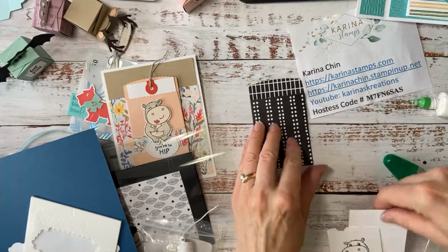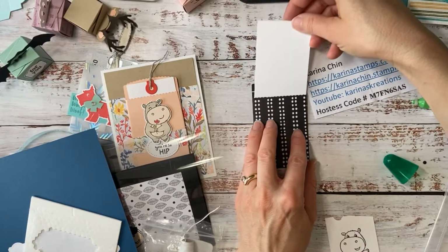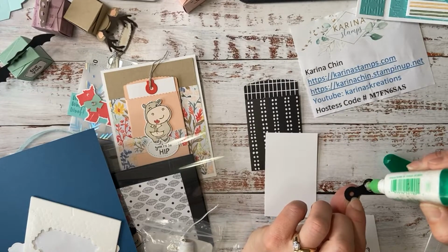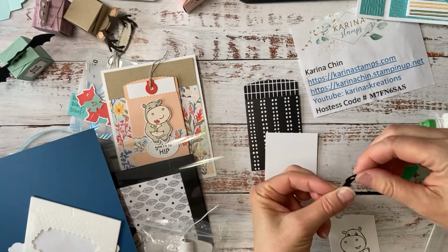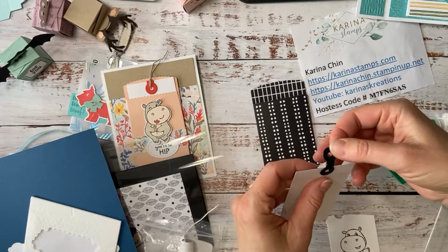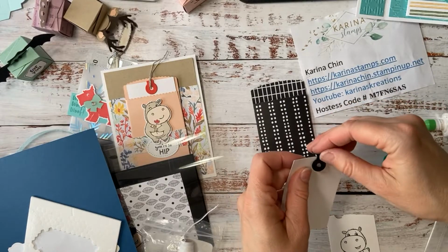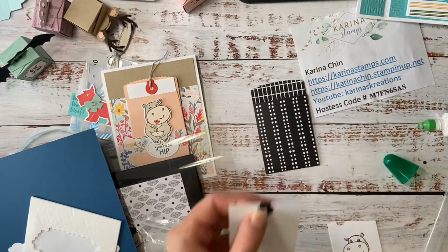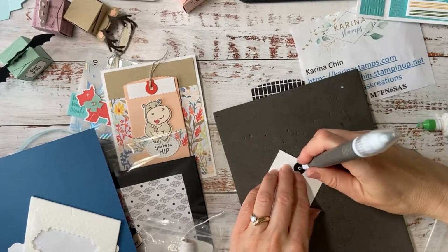Isn't that fun? And then, of course, here's my little white piece again. So let's do the same thing. We'll just put this down. See where the little score line is. There you go.